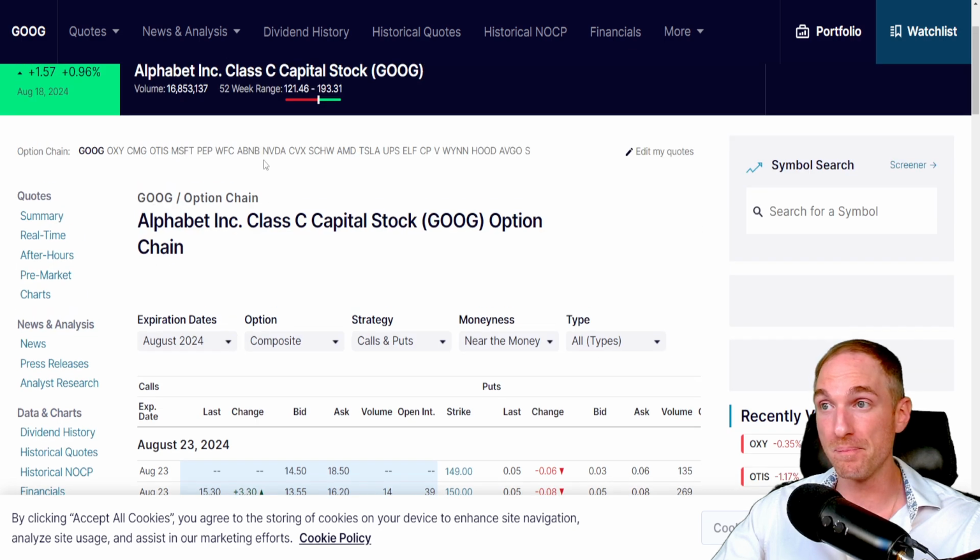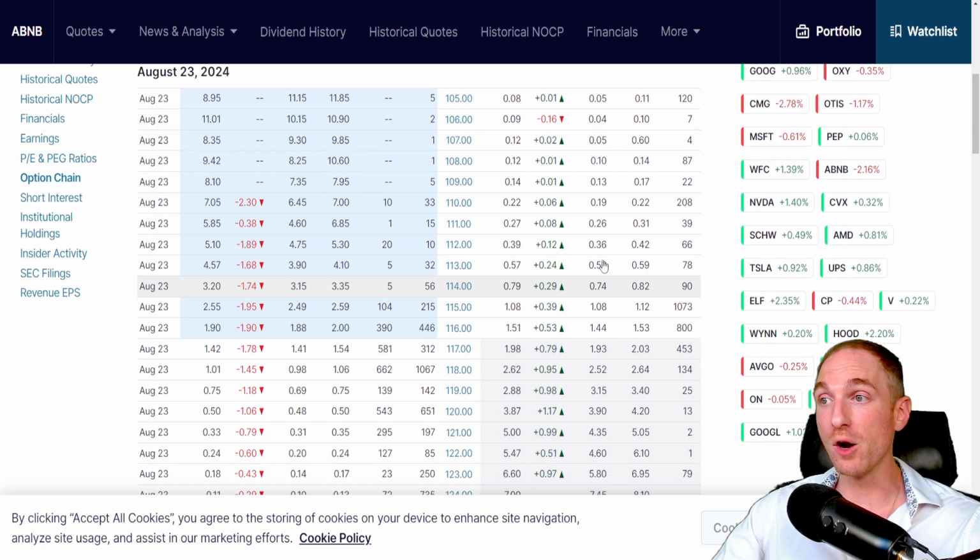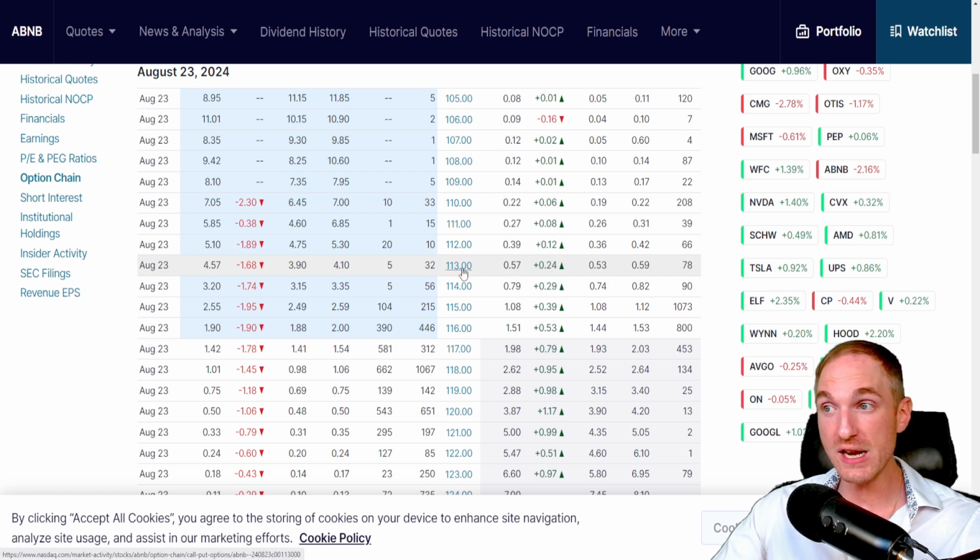Let's go have a look on the options chain. Can we find some premium below the 113 mark? So let's have a look together. So Airbnb, 113s are paying about 57 cents. This does respect our 0.5% rule. As a matter of fact, this is almost exactly 0.5%, right? 2 times 57 is 114.